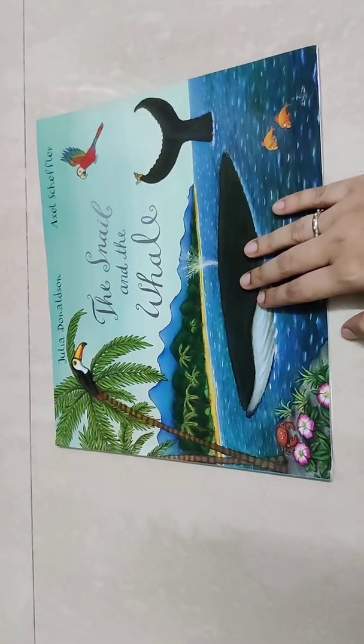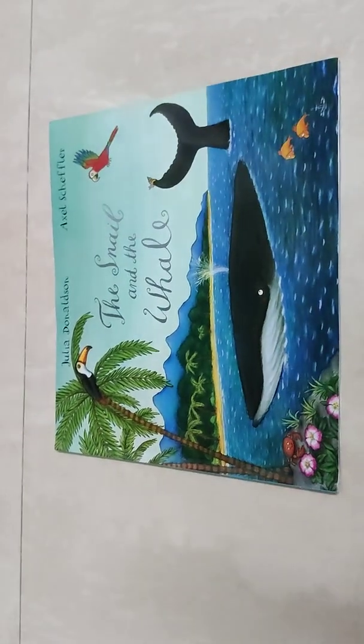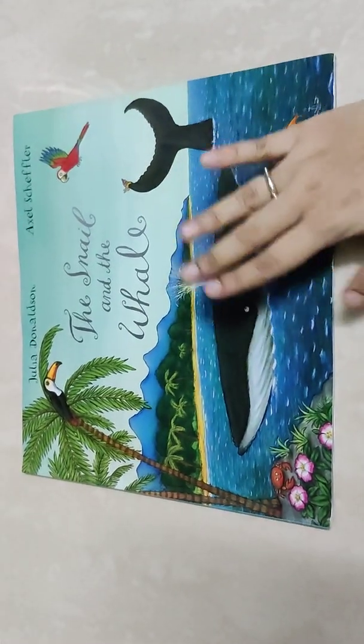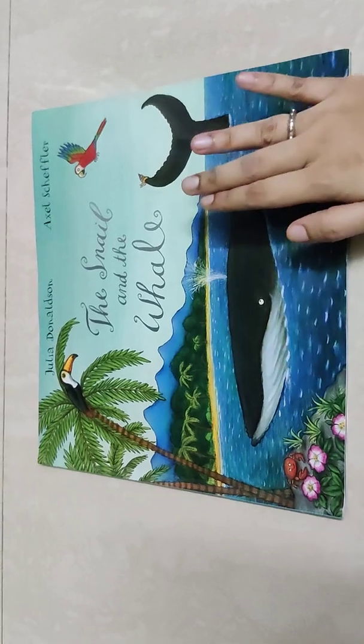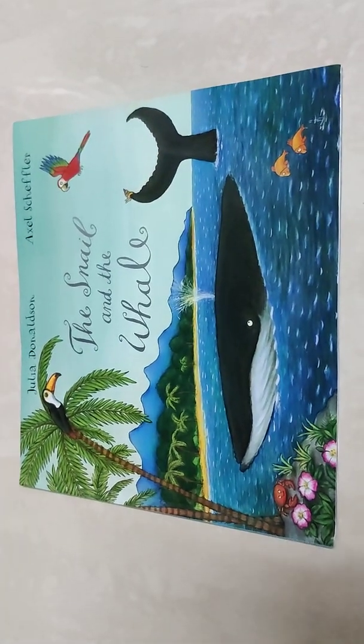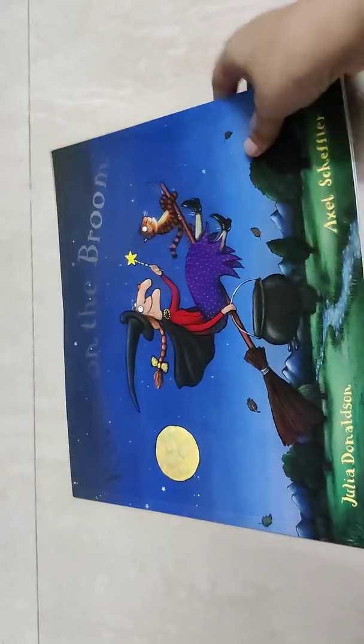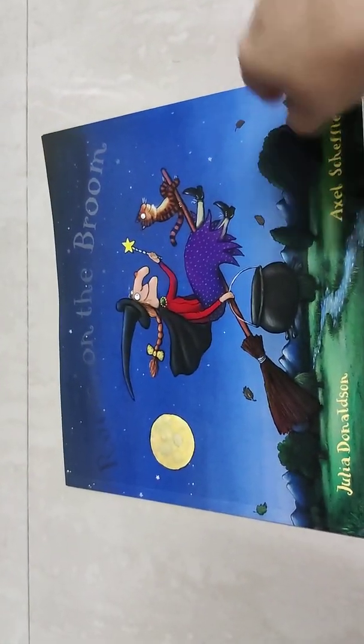The images are just attractive, I can't take my eyes away from them. All the books are really wonderful. I would be showing each one separately. So let me show you the second book. The second book is Room on the Broom. It's again by Julia Donaldson and Axel Scheffler.